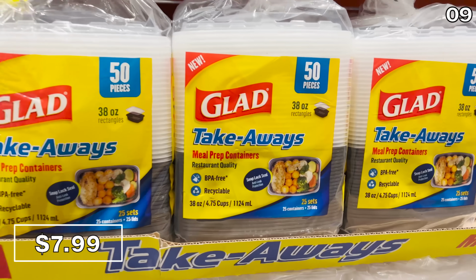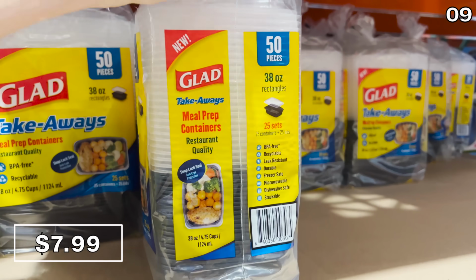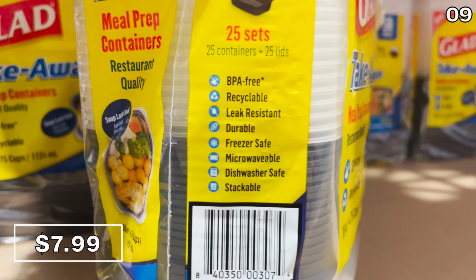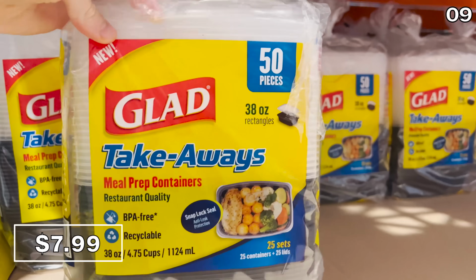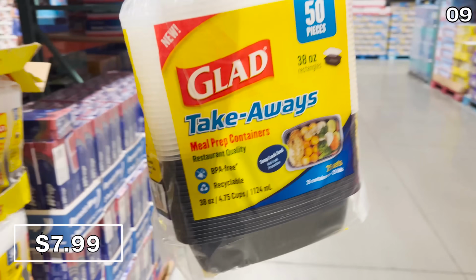And speaking of containers, restaurant quality takeaway containers are available in a 25-pack for $8. These are microwavable and dishwasher safe. These are great for meal prep or for frequently hosting guests that you send home with leftovers.